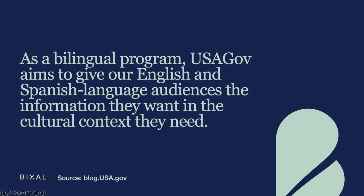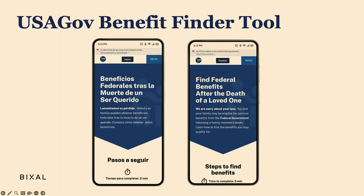So we, through Vixel, work with the USAGov team, and USAGov is a bilingual program that aims to give English and Spanish language audiences they need in the cultural context that they need as well. Next slide.